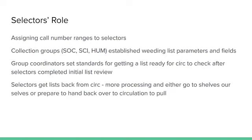Okay, so the selectors' role. We're going to go into some details of the stages outlined in that flowchart that we showed earlier. And for context, we have about 15 selectors here on the Oxford campus, and they're divided up into 3 collection groups with some overlap. Some people are in multiple groups. We have social sciences, which includes engineering, science, and humanities. Each of these groups has a coordinator. I'm actually a coordinator for both Soc and for Sci, as science only has 2 other people aside from me.